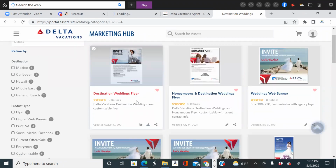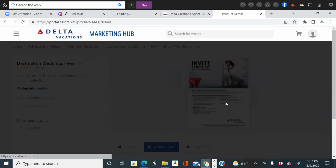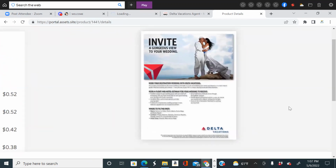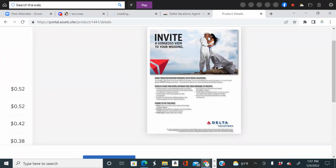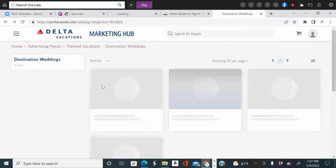Let's wait for this to load. Okay, so here's a flyer. Let me make this bigger for you. See, absolutely beautiful. Book your destination wedding with Delta Vacations. Book a flight and hotel getaway, and where to tie the knot, okay? All right, so these they charge for. Let's go back. I like the free stuff, okay?